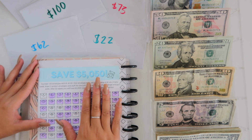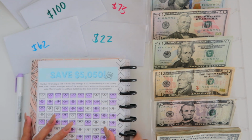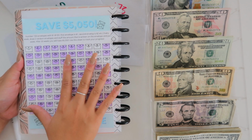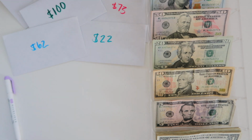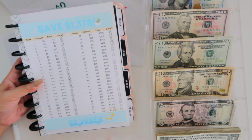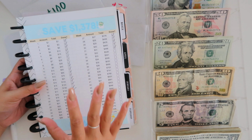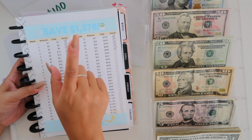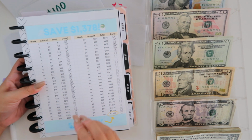I started this challenge at the beginning of the year in January, but you guys can start whenever. This is the 100 envelope saving challenge right here, which is the most exciting one, and this is the one that I truly love. And then we also are doing the 52-week savings challenge, which is a little bit easier. If you are a beginner budgeter or if you're just getting into saving, this one is really easy and you save about $1,300 for this challenge, but I'm doing both of them currently.